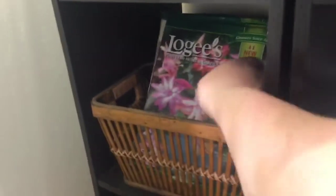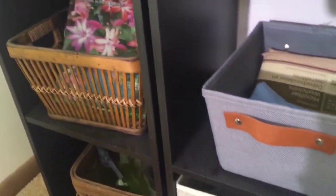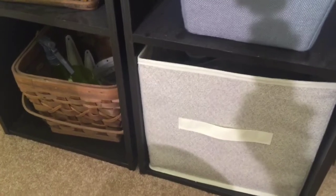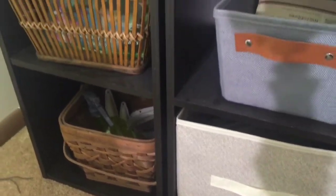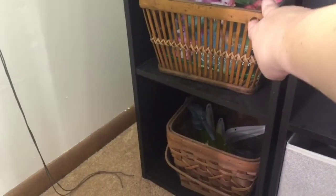Close up on the reading material. You can see that I've thrifted wooden baskets and these decidedly not thrifted dollar store finds. And these ones from Target, still from the dollar section. I personally love the wood look, but I ran out of baskets.